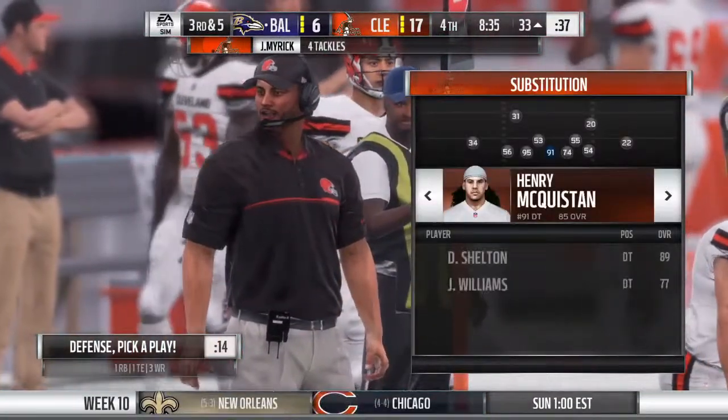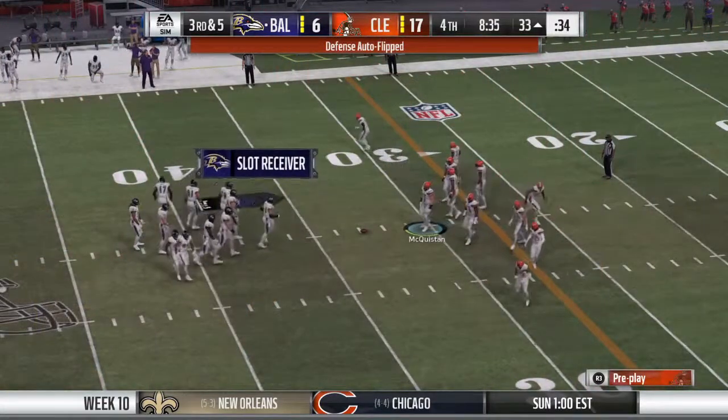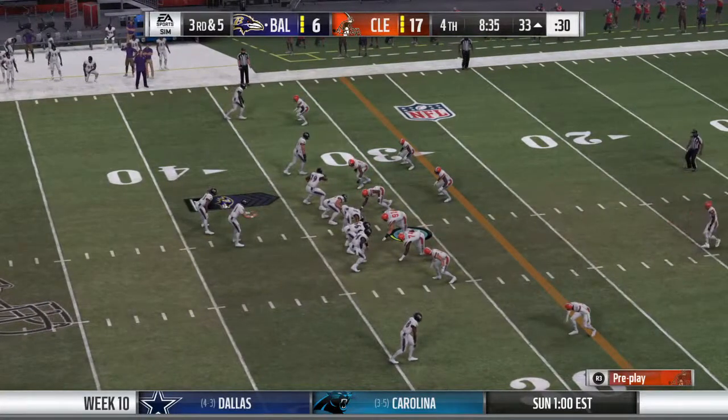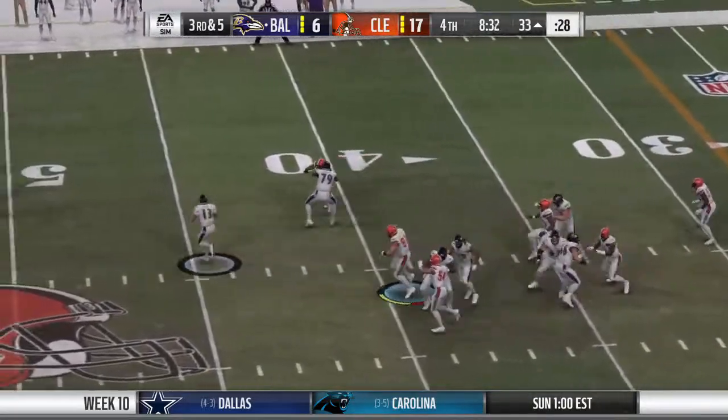And now it's third. The Ravens on third down. They've struggled to the tune of 2 for 8 so far. This will be 3rd and 5. Here we go now, from the gun, Brock.